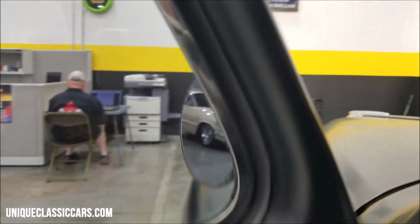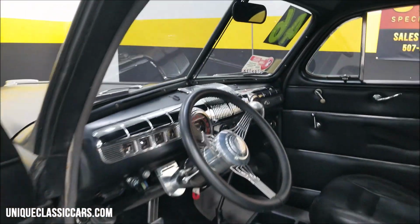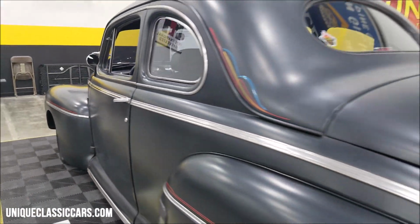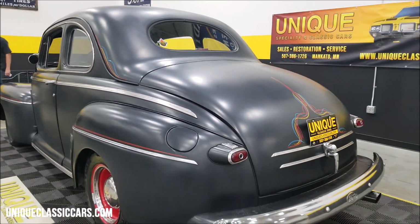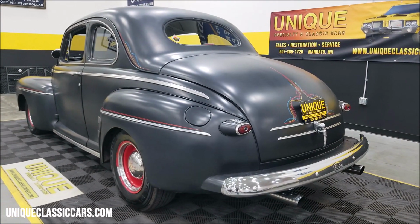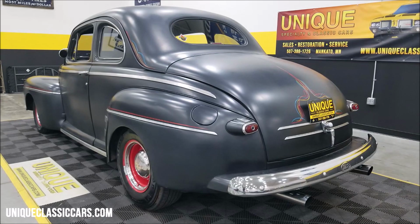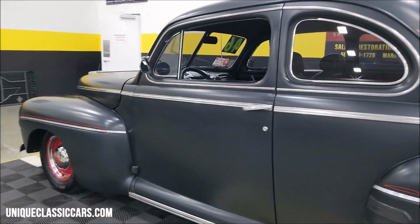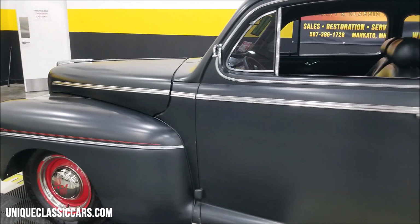All right, let's go ahead and slip around to the back so you can hear this run. Also, check out how nicely this door closes. Notice that earlier, getting in and out. Nice sounding car. Smooth runner. All right, let's slip up to the front. I want to pop this hood. Check out that engine bay. See how it looks underneath there.